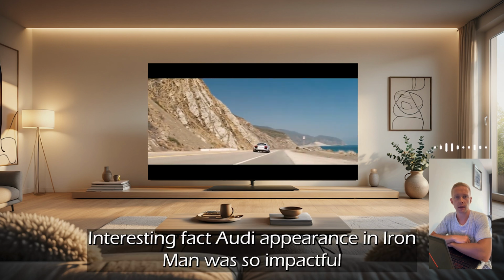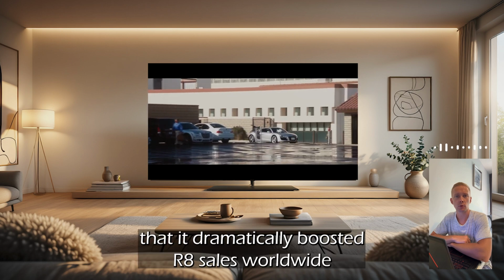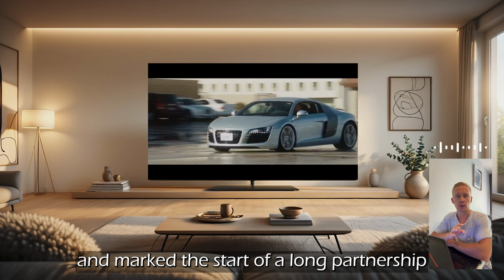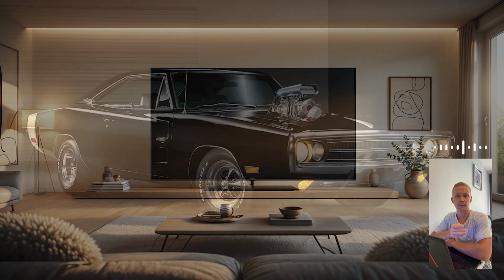Interesting fact: Audi's appearance in Iron Man was so impactful that it dramatically boosted R8 sales worldwide and marked the start of a long partnership between Audi and Marvel Studios.